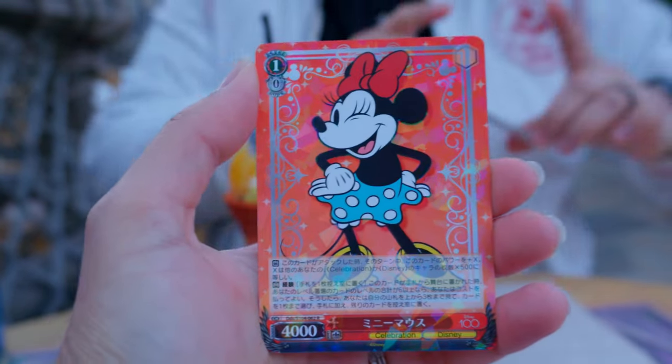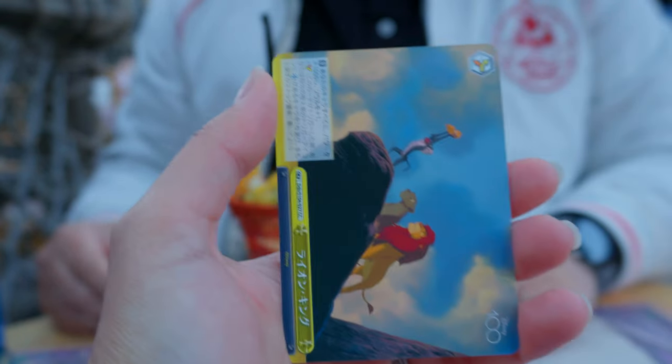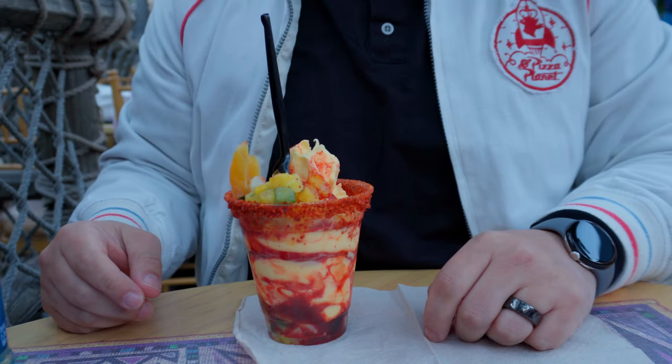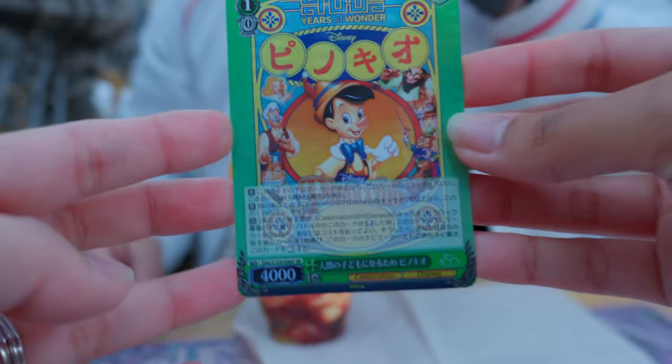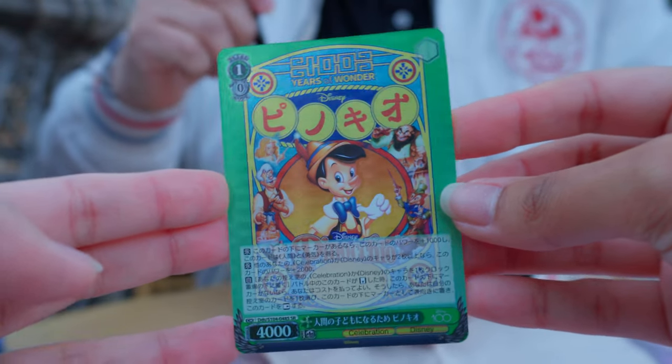It's Bambi. And we got Minnie. And then this one again. I guess this is our ultra rare one? That one is SR, so. Super rare? We'll see what we got right now.